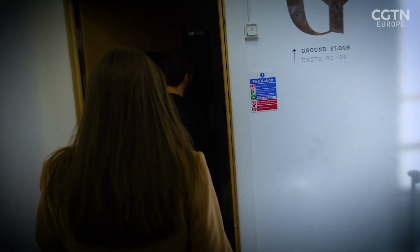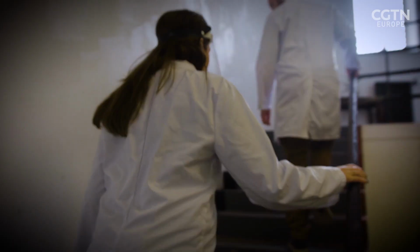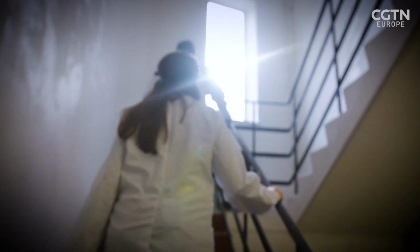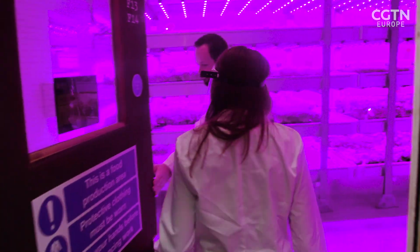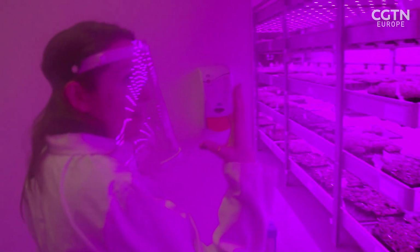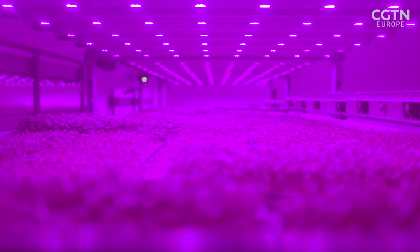Jamie and his team at Vertical Future have been running a traditional vertical farm for the past 3.5 years, growing fresh produce for local restaurants. It's not often you head upstairs to a farm, is it? No. Wow. It's a big impact on your eyes, isn't it? Yes, exactly. It seems like you're almost in another world or a spaceship or something.